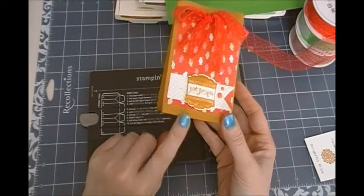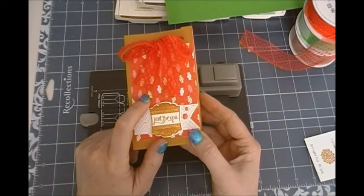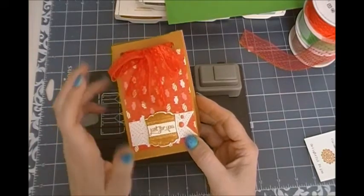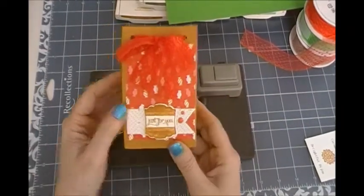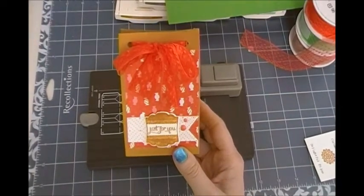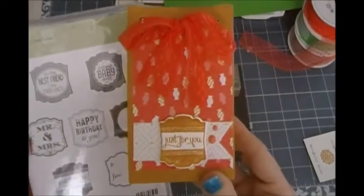Now this was made using the Delightful Dijon cardstock with the new pattern paper from our Cherry on Top collection, which I will show you here in a few minutes. This here is the Watermelon Wonder lace ribbon. And then this little tag here, this is just for you. This was from a stamp set that is on our retired list called Label Love. And let me see if I can grab that for you here. Here it is. It's called Label Love. So as you can see from here, I used this one here, the Just For You.